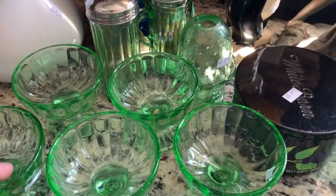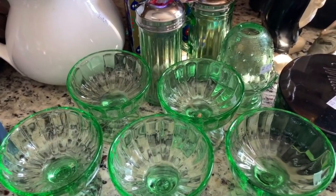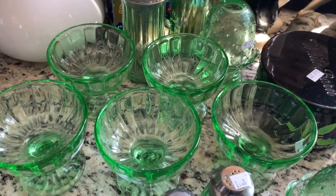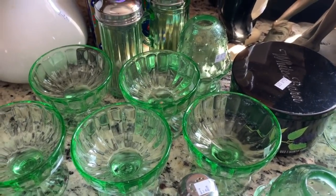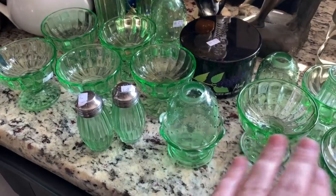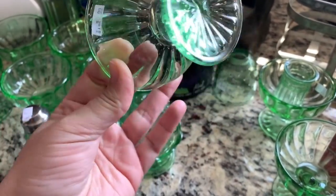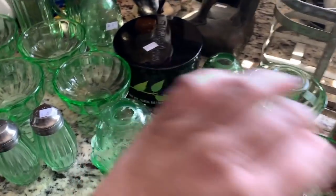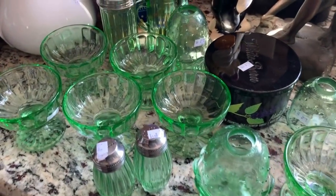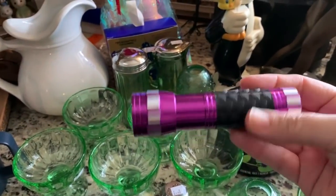Let me put my blinds down, and then I'll put my black light on and show you how the black light really helps when you have it out at the store. Because if you didn't know any better, you'd be like, wow, I found uranium glass. You buy it all and get it all home, and nope. So let me show you real quick. I put my blinds down, and I have this flashlight.